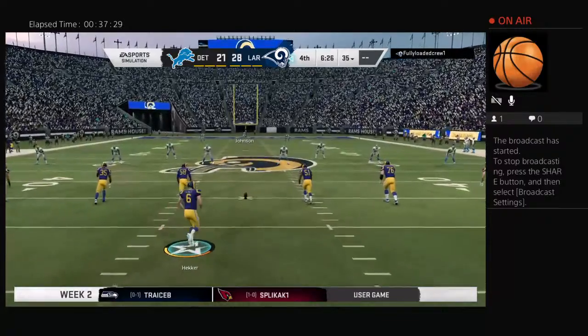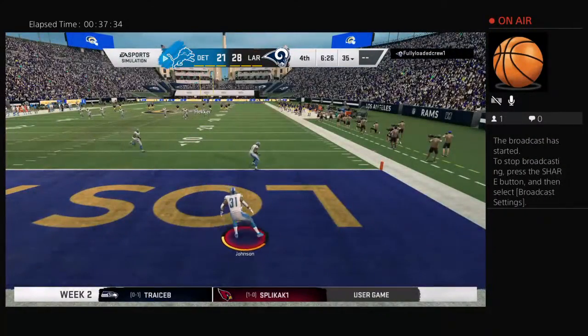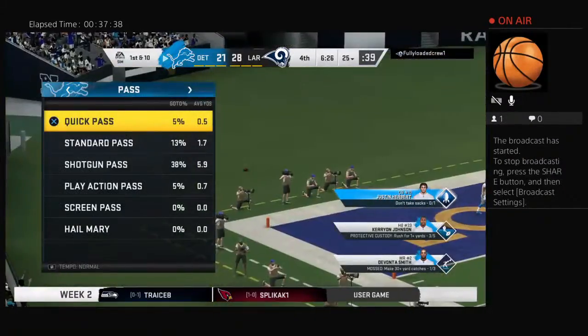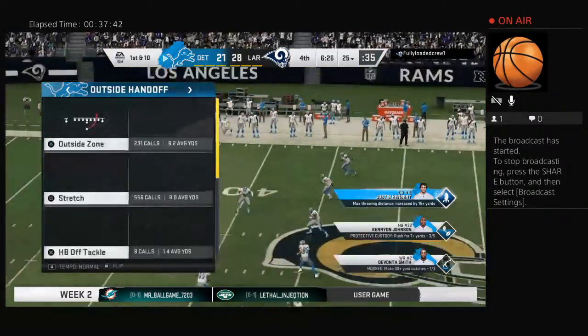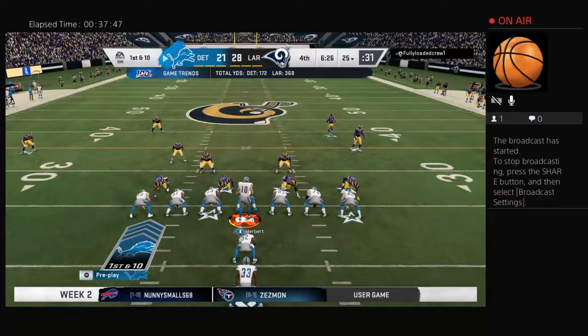The kickoff team on the field now as they will send this one away. And that'll carry over the back line of the end zone for a touchback. The Lions offense ready to kick off their next drive.